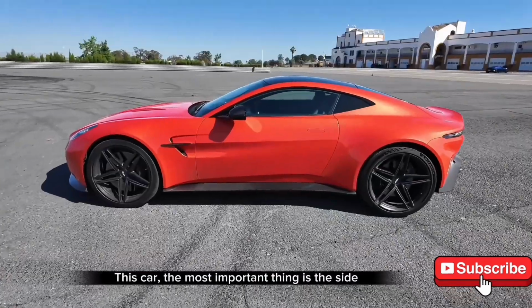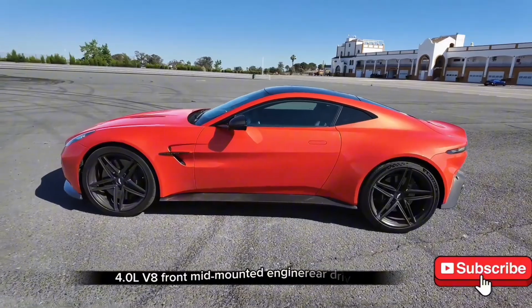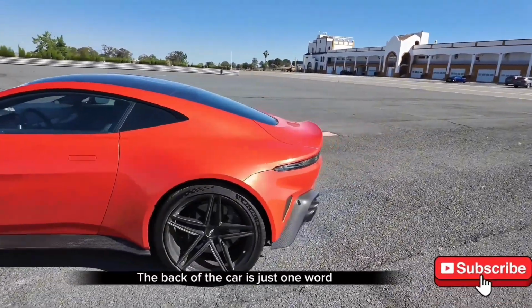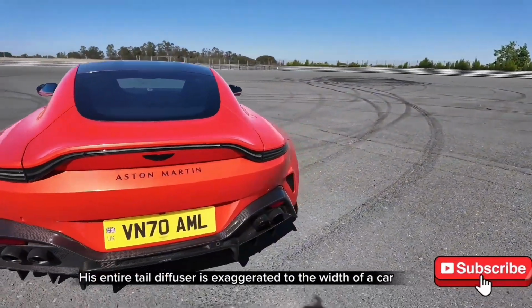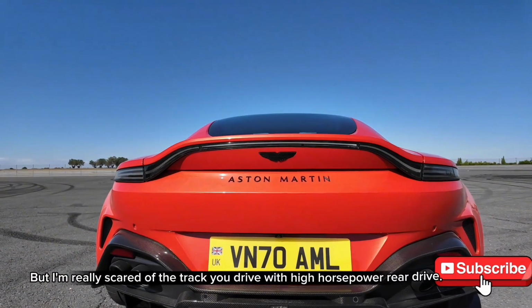This car, the most important thing is the side. That's why it's not for everyone. 4.0 twin-turbo V8 front mid-mounted engine, rear drive. The back of the car is just one word: flexible. And there you go. Its entire tail diffuser is exaggerated to the width of the car. But I'm really scared of driving a high horsepower rear-drive car on the track.